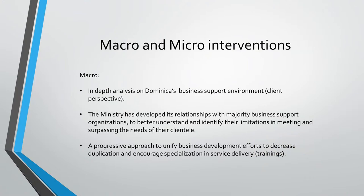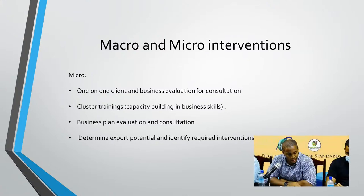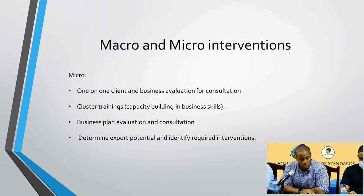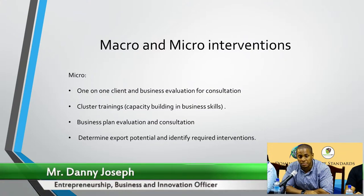We also had a progressive approach to unify business development efforts to decrease duplication and encourage specialization in the service delivery. We observed that mostly every organization operating in this space that provides assistance to manufacturers is trying to develop themselves as a one-stop shop. Although this is ambitious and noteworthy, it also comes with a significant cost. Just imagine 8 organizations all providing training for manufacturers in starting up their business. But the majority of these organizations do not have the required funding to continue the training efforts.